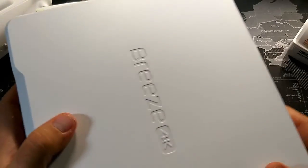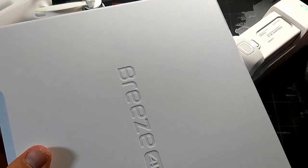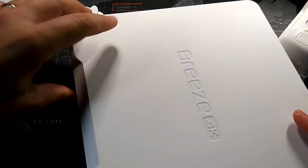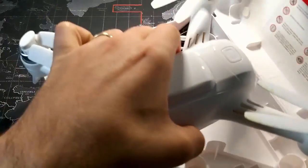So that is the carrying case it comes with, which is very nice. It holds everything except the actual charger. It will hold both batteries, so one battery will sit in here. So actually, let's go ahead and show that. Gotta shut these up.